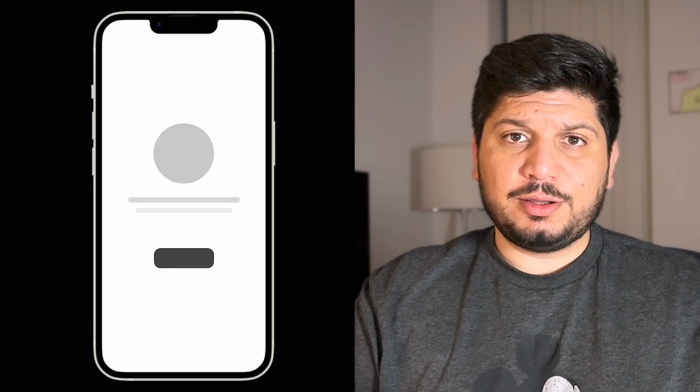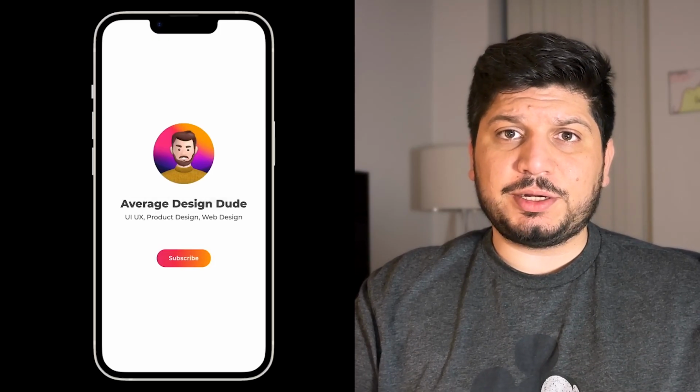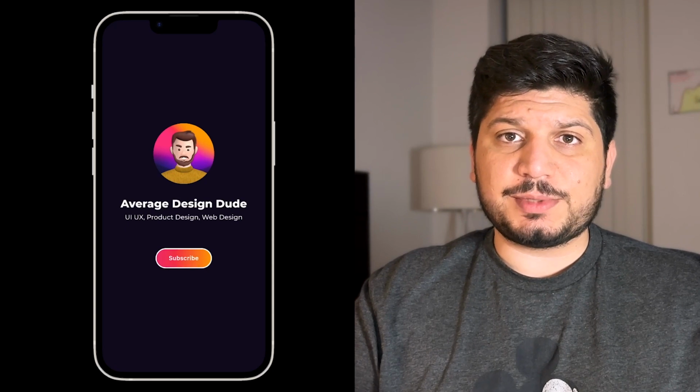All right, first things first, let's break down what UI and UX actually mean. UI, or user interface, is all about the visual elements. Whatever you see on a screen, like buttons, icons, typography, color schemes, everything is related to UI. On the other hand, UX, or user experience, is all about the feel of the experience. It's a process of improving user satisfaction by improving usability, accessibility, and interaction of the product.